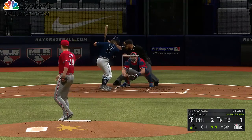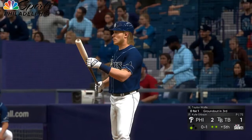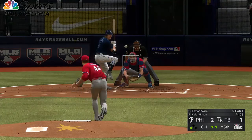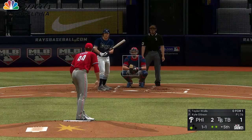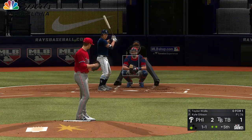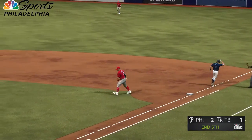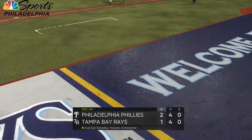Stepping in now, Taylor Walls, batting left-handed here as he takes a look at strike one. He's 0 for 1 after grounding out in his only trip to the plate so far. He's set. The 0-1. Off-speed pitch in the dirt as he takes it for a ball. Here's the 1-1. Sent on the ground out to second. Segura has it. Throw in the dirt, but a good scoop at first saves an error as this side is retired. One left for Tampa. They're down 2-1.